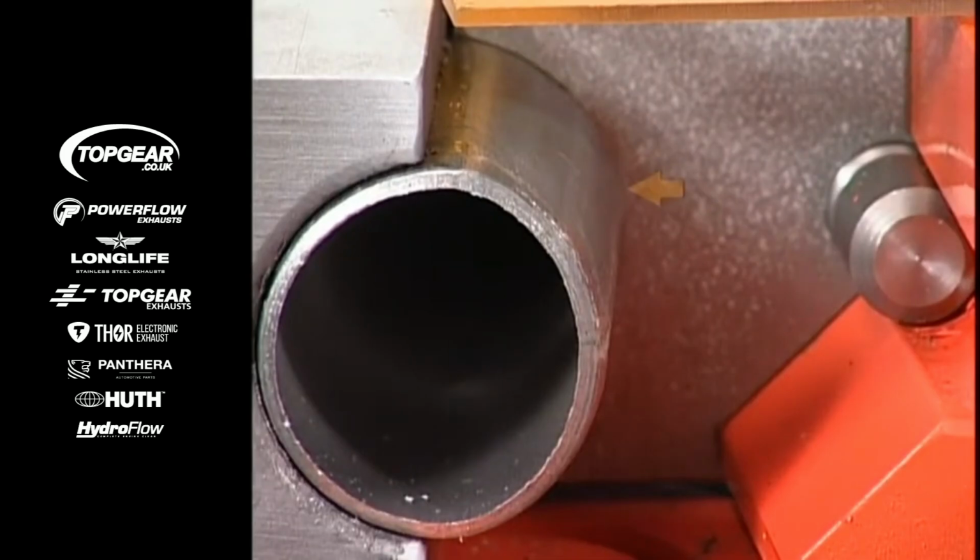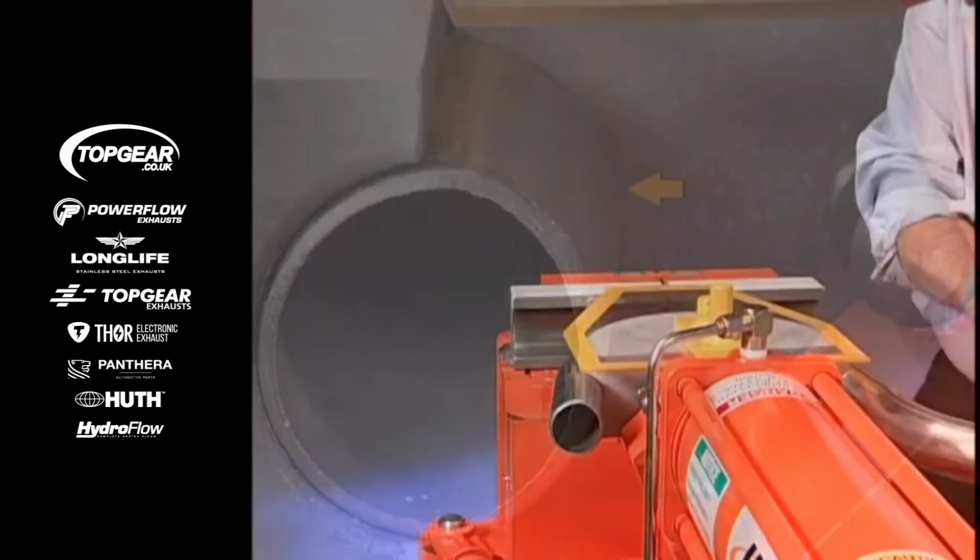Care must be taken when bending tubing not to exceed the depth of bend capable by the die. As shown here, the tubing will begin wrapping around the back side of the radius die and may become stuck.